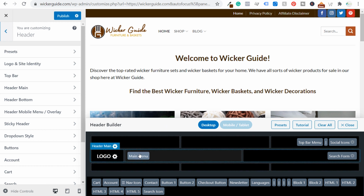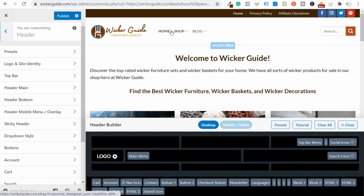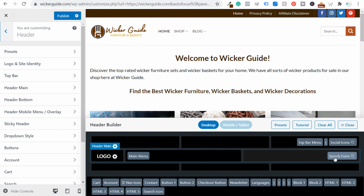So you can see logo, main menu, so obviously logo, main menu here. So what I did is I put a search form over to the right hand side. So that way, no matter what page people are on my website, they're going to be able to find this search form here easily. So I want to make sure I have all of that set up.